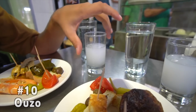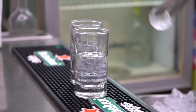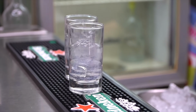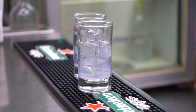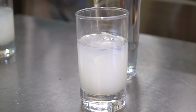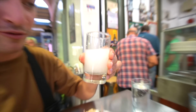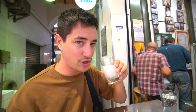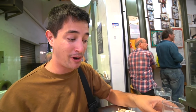We've got the ouzo, which is the classic Greek liquor, an anise liquor that they put an ice cube in. Originally it starts out as a completely colorless, clear liquor, and then once you add some water or an ice cube, it turns this kind of milky consistency. So let me just try this out first. Yeah, nice and strong. Oh yeah. Yeah, that hits the spot. It's completely like black licorice to me.